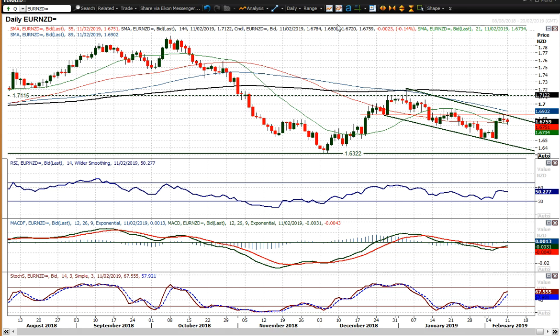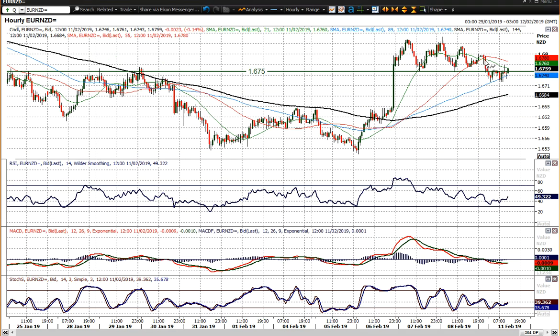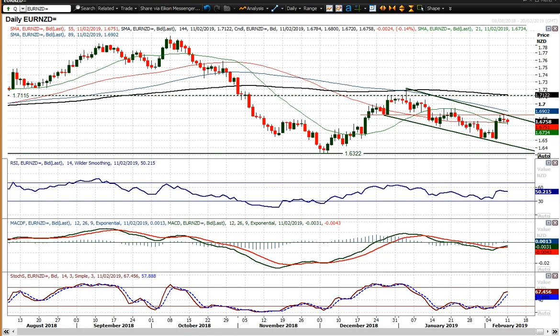It certainly looks as though there is an improved outlook that we're coming through on the Euro Kiwi level. Now, again, you'd need to see that move holding above 66.50 really to suggest that the improvement is going to be more sustainable within this rally. So yeah, it's an interesting moment, I think, for Euro Kiwi.